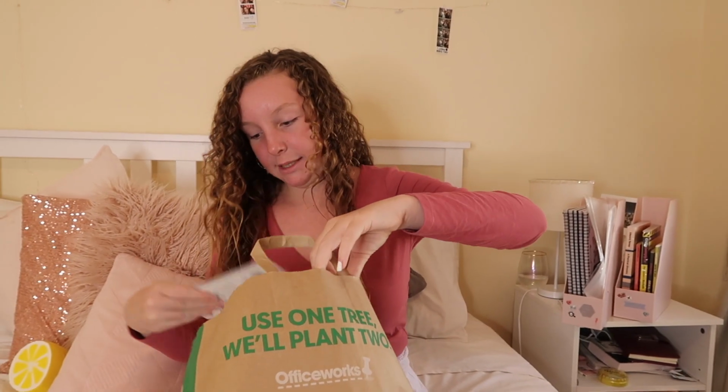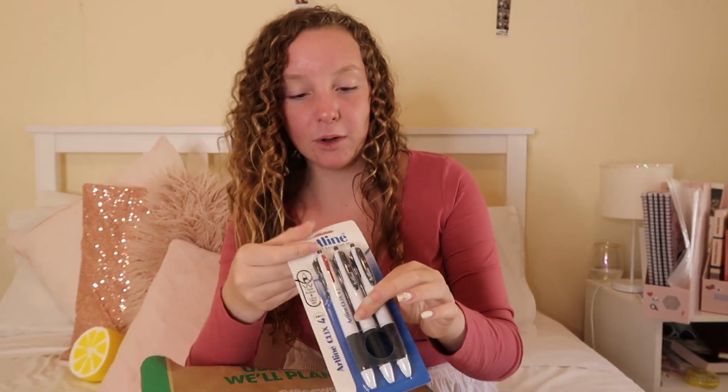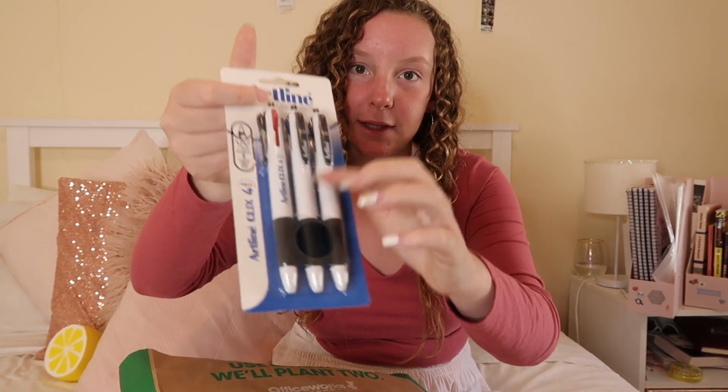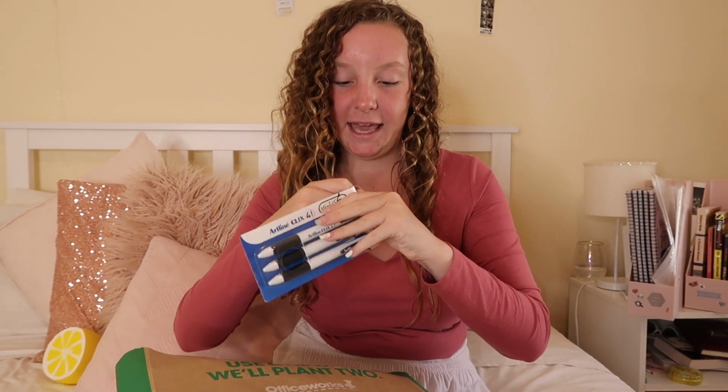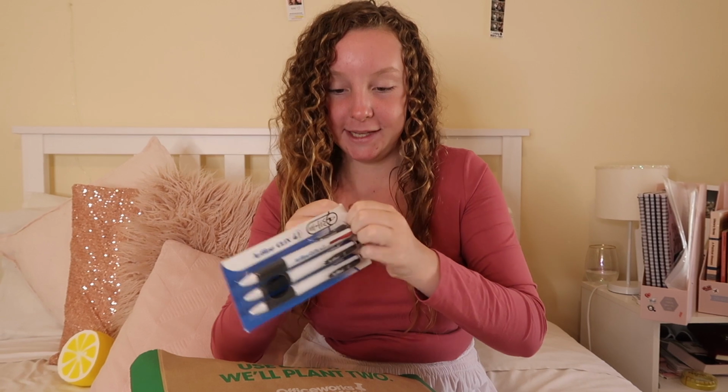We've also got these pens. Now, I got these pens this year because last year I had so many different coloured pens, and writing notes I would have to unclip them and write, and it would just slow my writing down. So I thought that if I got some of these ones where they've got the little clickers, it would just make note taking a little bit easier because I'm trying to take really good notes this year. So I'm going to undo these.